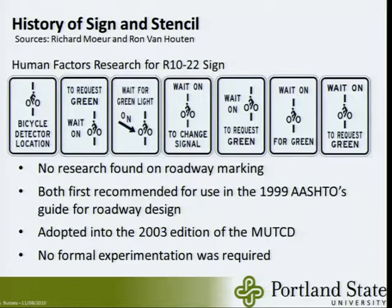It doesn't mean it's not out there, but we couldn't unearth any of it. They both were first recommended in 1999 by AASHTO in the Roadway Design Guide, and then adopted into the MUTCD in 2003. When that was adopted, there was no formal experimentation required. Often, the committee that allows that adoption to happen will make sure there's some sort of experiment to determine the effectiveness of whatever is being adopted. In this case, there wasn't. They didn't think that was necessary.